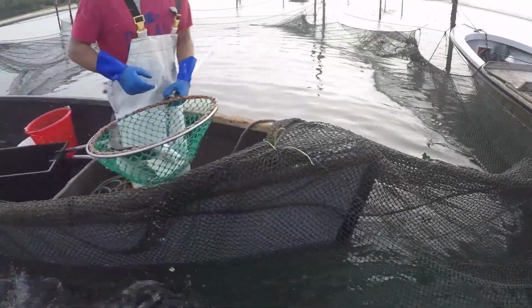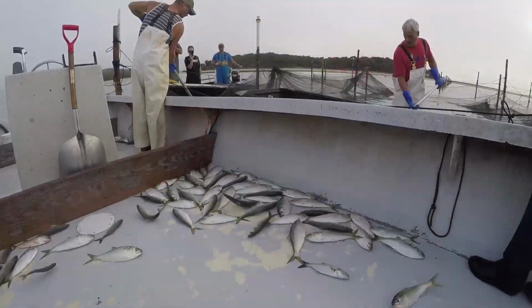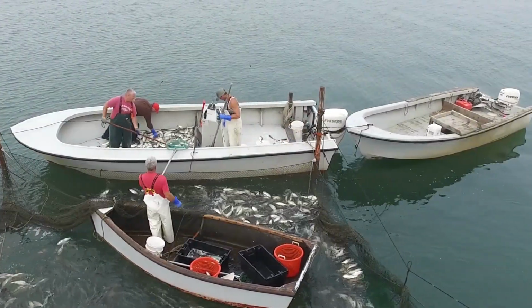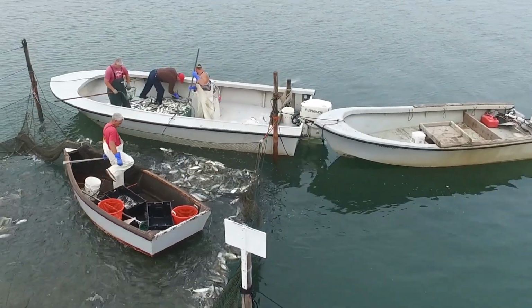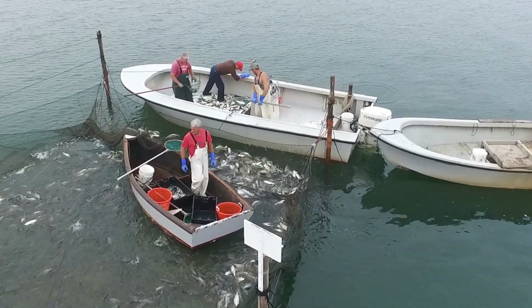The fish markets that I deal with are thrilled to get trap caught fish. They're always the best quality. Ice the fish right away after they're caught, and they're primo. They're the best. They're not marked up. I mean, they're live and put right into ice brine, and they're perfect fish. So particularly the fluke are highly sought after.